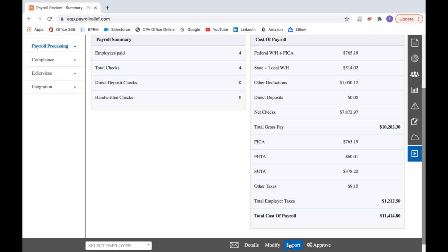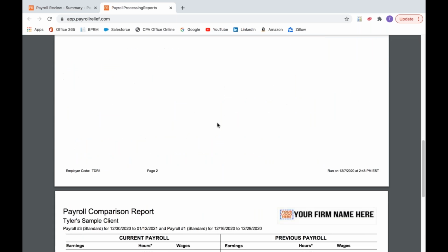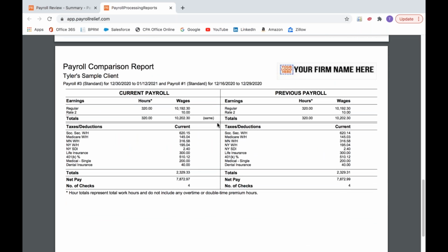We do give you pre-approval reports after calculating, which will give you a register report, lets you view the payroll information of any range of dates for all employees. As you can see here, this is what their pay stubs will show. And then a very pivotal comparison report, which is going to compare the current payroll we just calculated versus the previously run and approved payroll. Both payrolls should be looking the same week in and week out, or biweek in and biweek out, and you can confirm that here and know that there are no adjustments or errors made in this payroll run.